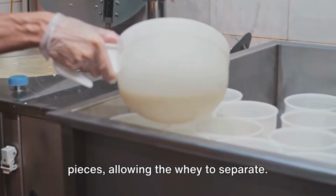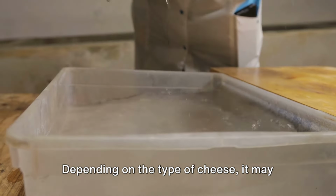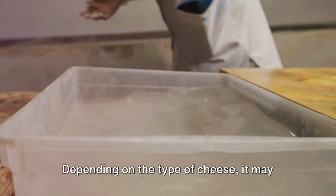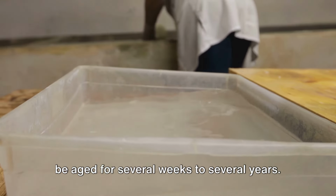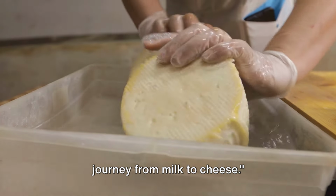After cutting, the curds are cooked and stirred, further encouraging whey separation. Finally, the curds are drained of excess whey and salted. This salt not only adds flavor but also acts as a natural preservative. The cheese is then pressed to expel any remaining whey and to help it hold its shape. Depending on the type of cheese, it may be aged for several weeks to several years. And that, my friends, is the delightful journey from milk to cheese.